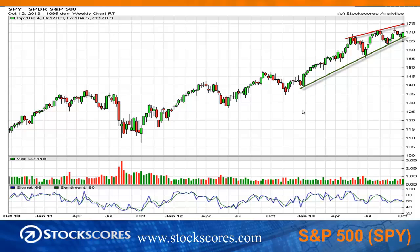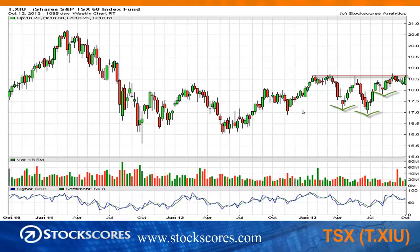It is somewhat concerning, A, that we broke the upward trend line intra-week, and also the fact that the tops are not rising as quickly as the bottoms. That is a sign that the buyers are getting a little bit exhausted. That may only mean that we're going to go into a period of sideways trading, but for now the upward trend is in place and we should remain bullish.